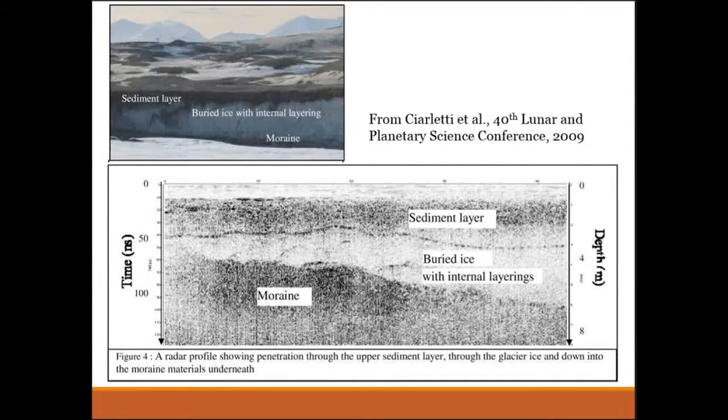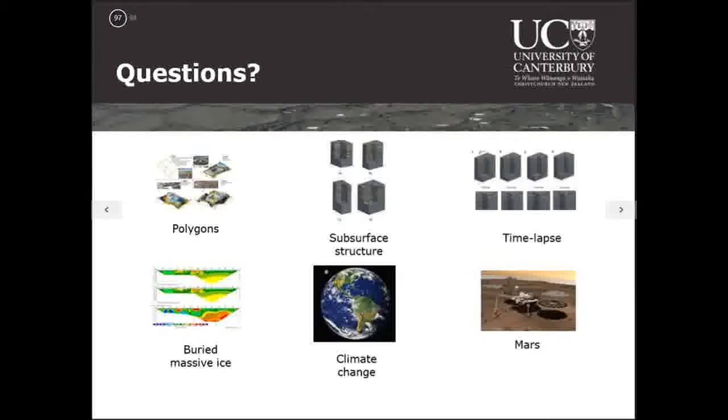And it's for this site right in here. So you can see the sediment, the buried ice with internal layering, and the moraine. So very exciting to see what's going to happen.